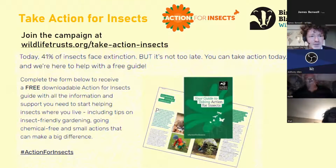I've also talked about things you can do in your garden for insects. There's a free downloadable Action for Insects guide from the Wildlife Trust website via that link there, which has tips on insect-friendly gardening and other small actions that can make a big difference.